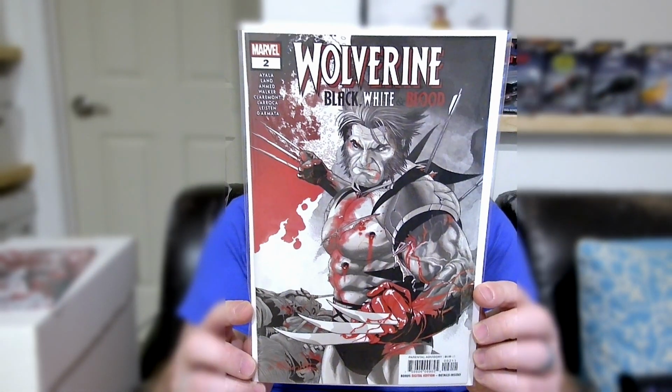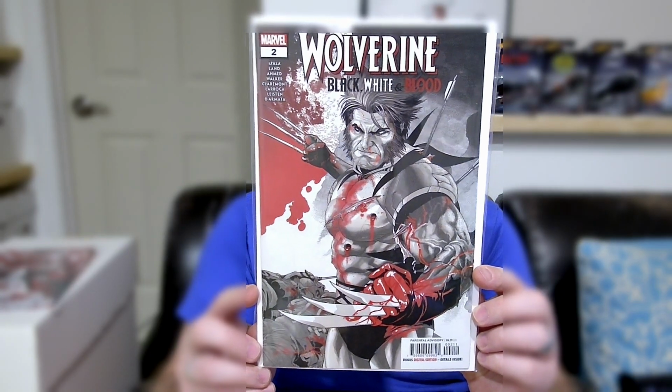Awesome book. I also have Wolverine #2, Black, White, and Blood. This is a so-called secret variant. The original one, he just has his hood on. That's really the only difference. So, again, another awesome book. I'm putting up my New Mutants #114.